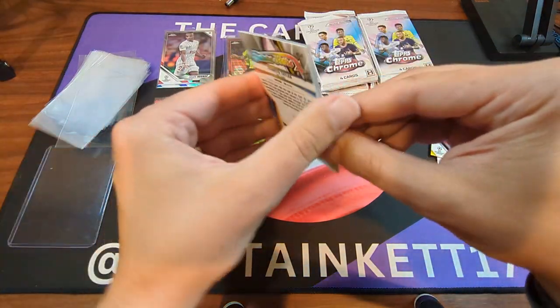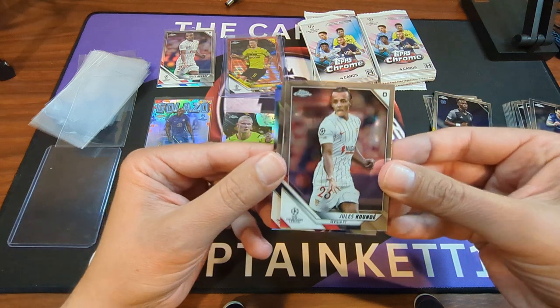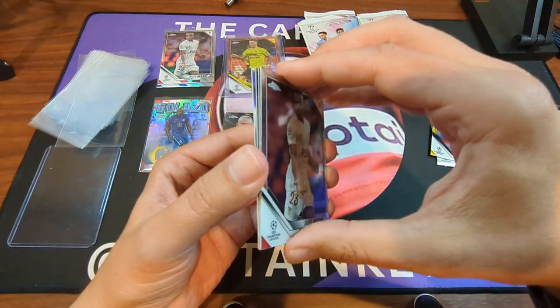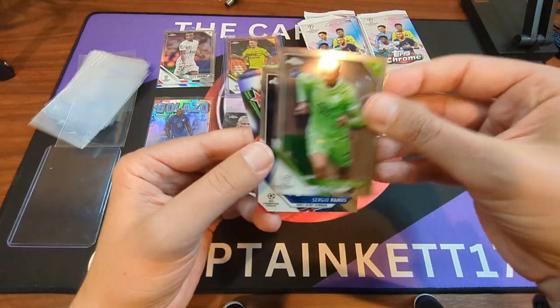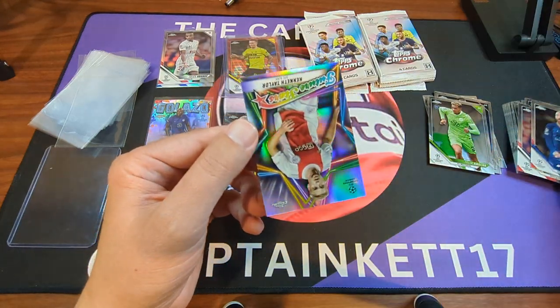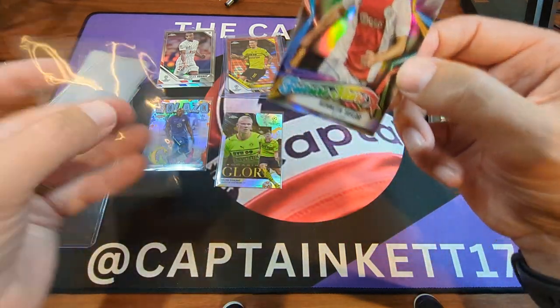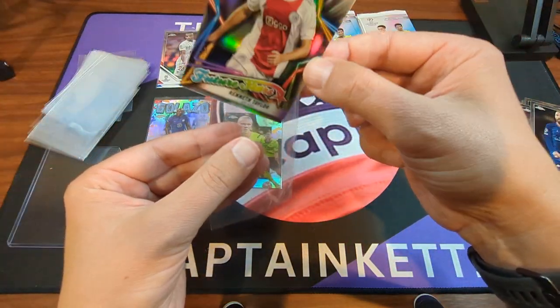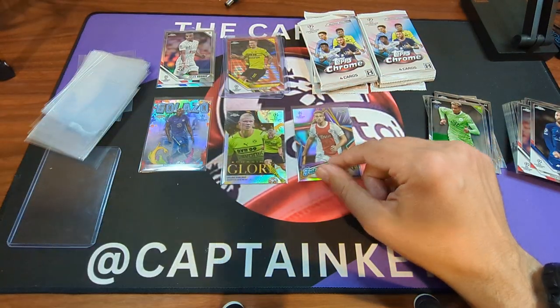Love getting some short prints. But let's see what else we got here. We got Koundé again. Jules Koundé for Sevilla. This one's kind of stuck together here a little bit. Sometimes these chrome cards do that. Then you got Mecha, rookie for Wolfsburg, Sergi Ramos, and then Kenneth Taylor for Ajax. Nice young player there. I did pull his icy black on the paper set out of 21-22, so I did pull that one. That's on the channel as well.